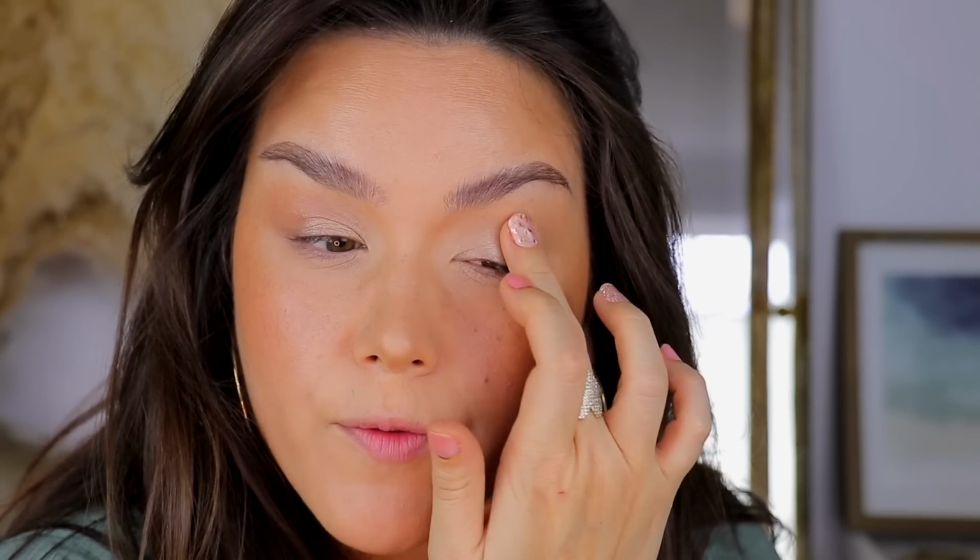I have used this formula in the past and I didn't have any issues of it transferring or moving throughout the day, but I do have very typical eyes. Sometimes they can even be on the drier side. If you're really oily on the lids, I'm not quite sure how it'll last. But that is so pretty, just for like an easy sheer wash of color. I am just gonna take a tiny bit more bronzer though, or actually, you know what? Maybe we'll go in with a blush.